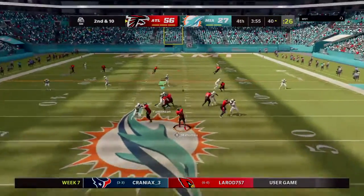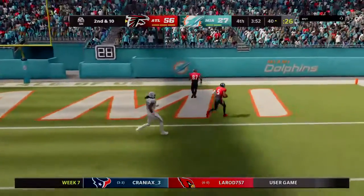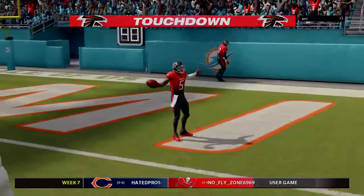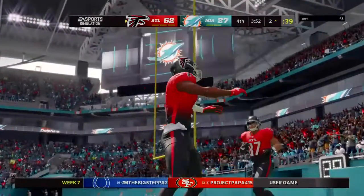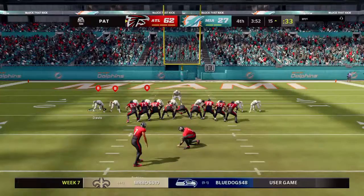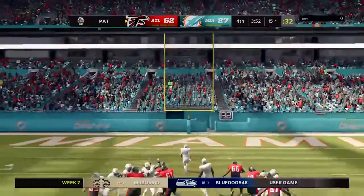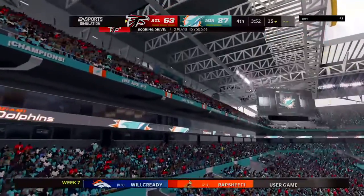Mahomes will try again on 2nd down. This will be caught by Brown. Touchdown, Falcons. Marquise Brown, 40 yards. And the Falcons turn that interception into a touchdown. Extra point by Butker is on target, and that will extend this big lead.